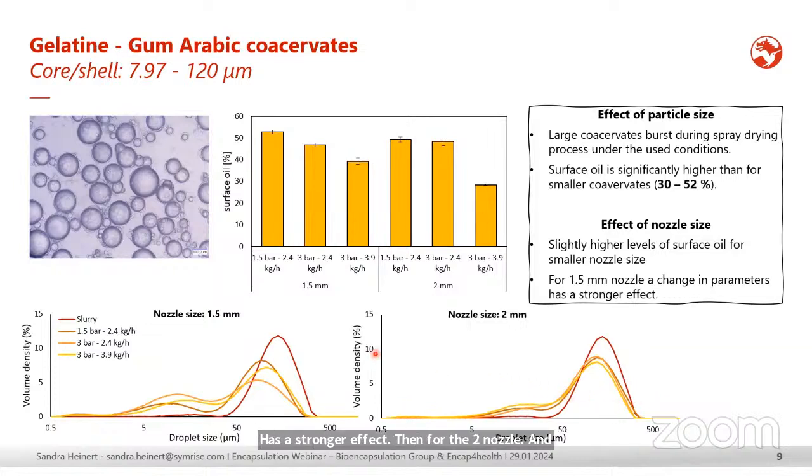And to mention one more point, surface oil can be reduced again by increasing the feed flow rate. But at the end, most of the big coacervates were destroyed during the spray drying process, which we can see because of the high surface oil content and the shift in distribution.